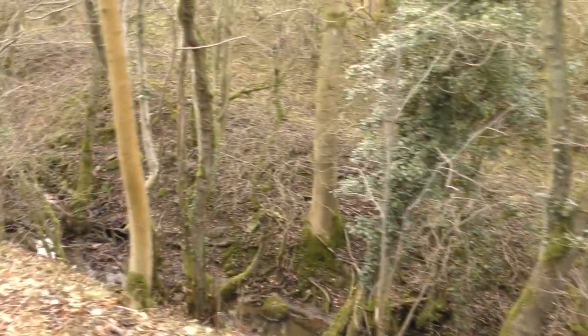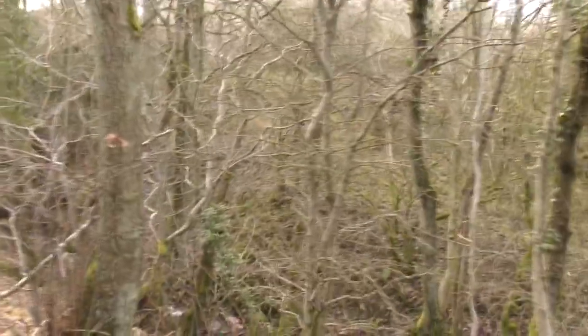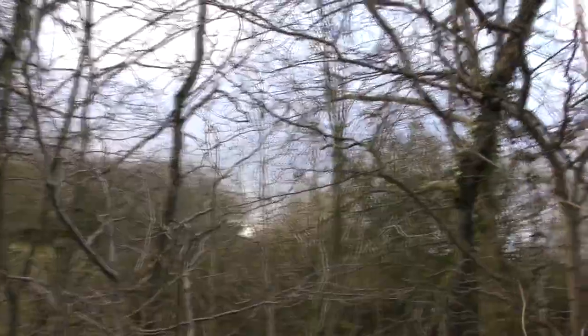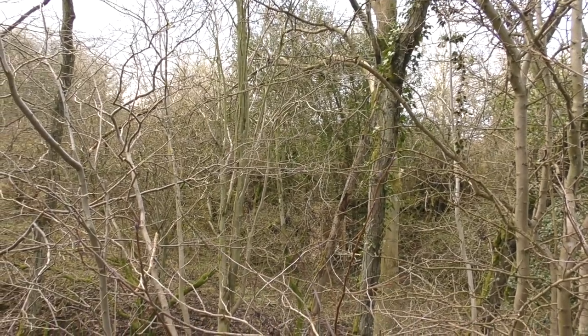We've got the water source just down there. Feel really lucky and privileged to be given permission to use this woodland. And again, there's a long drop toilet just through the trees.